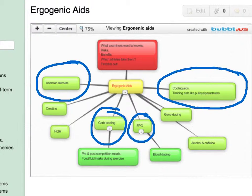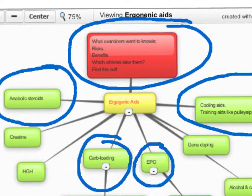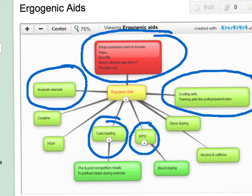The lesson itself is going to be based around these factors here at the top. So that's going to be what examiners want you to know. What are the risks and the benefits of each ergogenic aid, which athlete takes them, and why they take them. And what I mean by which athlete, we're going to be specifically looking at ergogenic aids for an explosive and also for an endurance athlete.